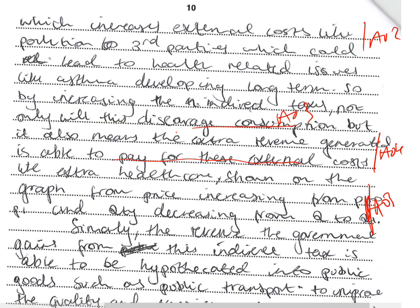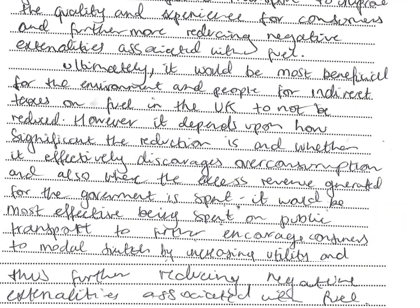Similarly, the revenue the government gains from this indirect tax is able to be hypothecated into public goods such as public transport. Kind of the same point we've got up here, so that links the AO4 there. The quality and experience for consumers improves, and furthermore it reduces the negative externalities associated with this fuel. If we're going to use the hypothecation argument, it will be even better if we refer to price elasticity of demand becoming more elastic, or the XED becoming more elastic, linked in with the increase in the number of substitutes, but also the closeness of them.